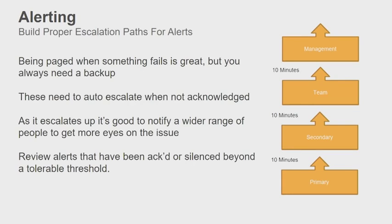With alerting, make sure you have proper escalation paths and alerts. With proper escalation paths, you want to make sure that you have at least, by the way, assuming you have more than 2 people in a startup. If you have 2 people, they're all going to be right there. They're going to be the escalation, they're going to be everything. But if you have more than a 2-person team, then this is a best practice.